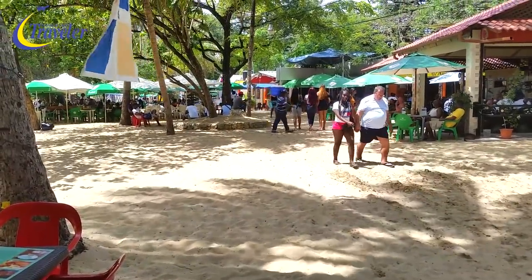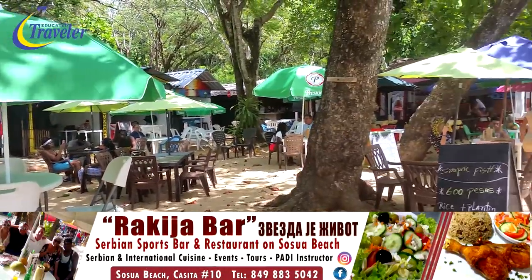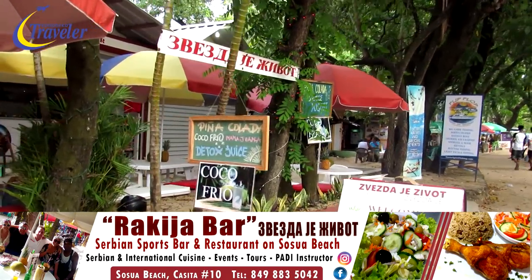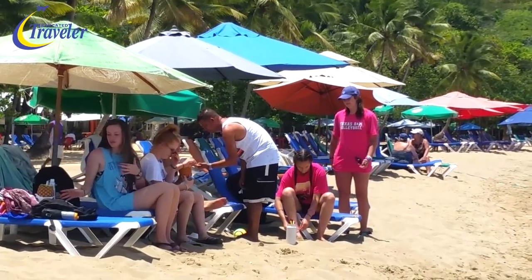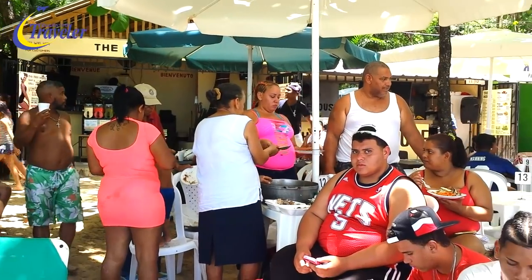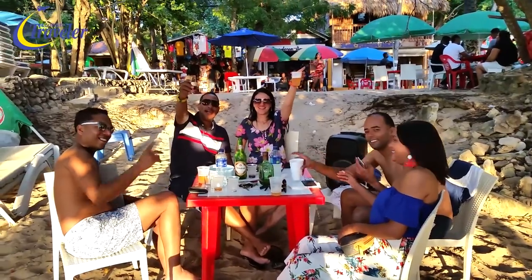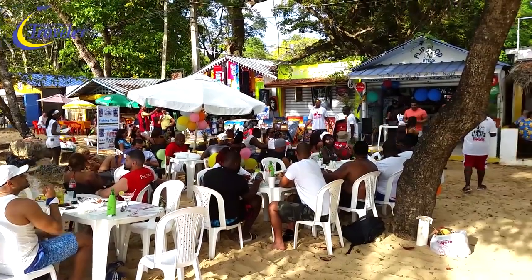And Sosua Beach is also known for its lively stretch of dozens of small beach restaurants and bars, who offer local and international cuisine. And the keen salesman can even bring the menu straight out to your sunbed by the water's edge, or conveniently arrange a table with food or bring some cold drinks, beers or pina coladas out there.